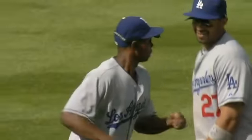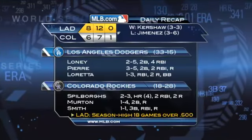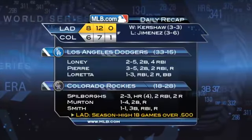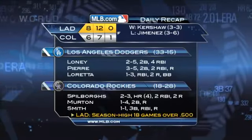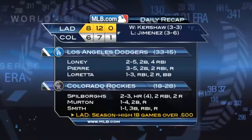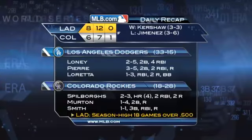Castro able to get Brad Hawpe at first. The Rockies made it interesting in the 9th inning. They scored 3 runs. Broxton survives. It took him nearly 40 pitches to get the save. Juan Pierre had an extraordinary series as the Dodgers sweep the Rockies. The final score on a Wednesday afternoon, 8-6.